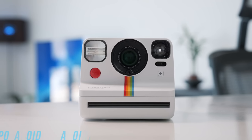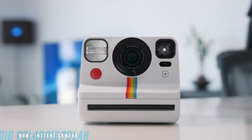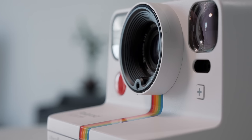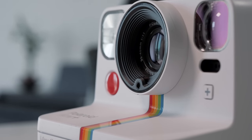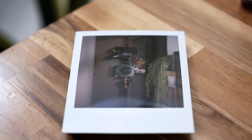Next is the new Polaroid Now Plus, a $150 retro instant camera that blends the new and the old together. It's a super simple point and shoot camera that snaps photos with its decent quality 35mm equivalent lens, and out comes a large 4.2 inch Polaroid print.